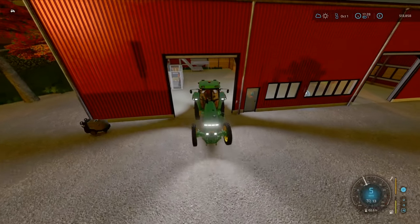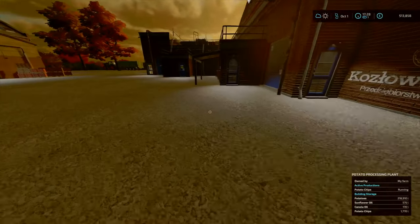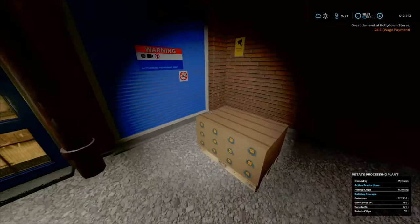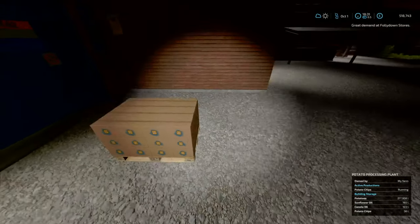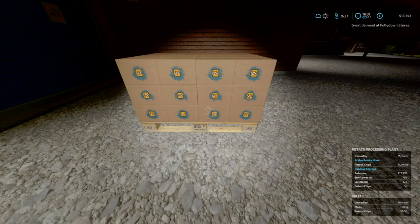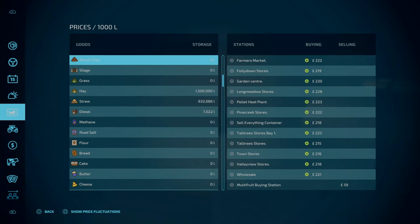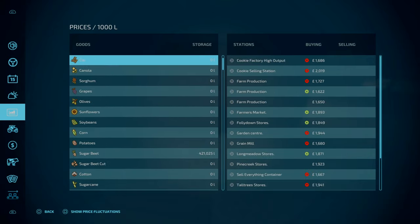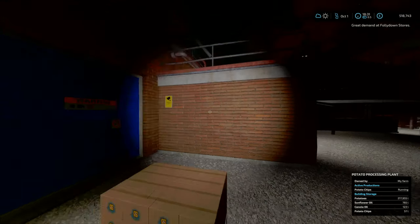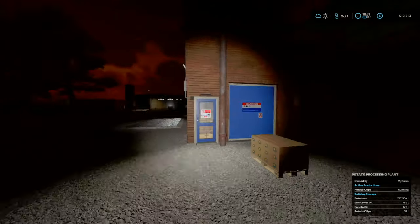We're making crisps, and actually, let's skip a bit and wait until we get our first pallet of crisps. And there we go. So we've got our first pallet of potato chips. Some delicious crisps. So that I am happy with. And we do have a great demand at Fidan Bells, I think it was. Fidan Stores, and it's not doing great, so no worries. And the used market, nothing of interest, so that's where I'm going to leave it today.